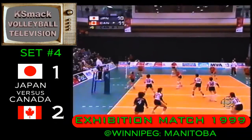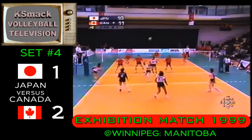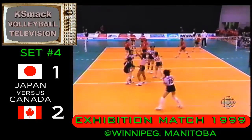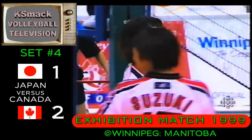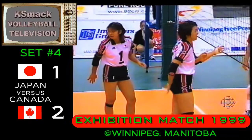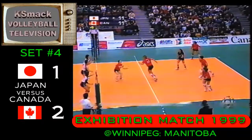Off the block, kept in play. Lemieux with the bump. Ross. That time, no block. And that was driven perfectly by Mukai. A little bit of a gap between the blockers. It's the seam in between the blockers. And anytime a ball goes in the seam, it's very difficult to get because you're always defending around the block, not between it. Tied at 11.